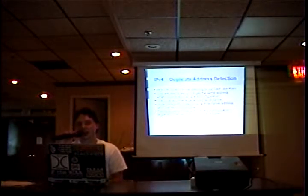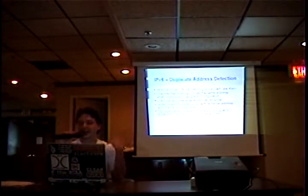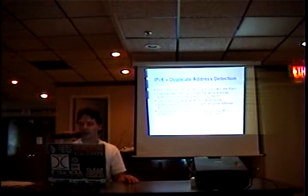Duplicate address detection. No, I'm not referring to Joe Klein or Dad. It ensures machines do not get the same address when booting and using auto configuration. Link local addresses are generated and they're tentative, and then the node goes out and checks to make sure that no other computer on the network has that same address. If a dupe is found, the auto configuration stops and you have to go in and configure it manually.